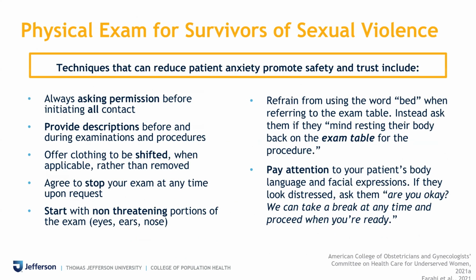The physical exam is the most anxiety-producing part of the encounter, and there are techniques you can use to both promote patient safety and build trust. Firstly, always asking permission and explaining the exam and procedure before and during allows for consent and autonomy to stop at any time. Start with the most non-threatening parts of the exam before moving to more sensitive areas, and allow them to shift parts of clothing instead of becoming completely undressed.